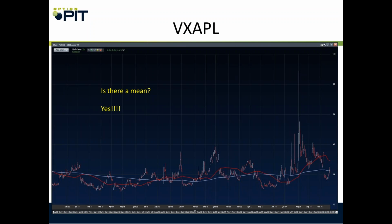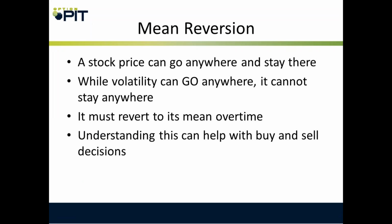All right. I mean, this gray line is the 200-day moving average. That's about as pancakey flat as I've ever seen. The red line is the 50-day moving average. Even that's pancakey flat. There is a mean. So a stock can go anywhere and stay there. Volatility can go anywhere, but it won't stay there. It will fall back. Saw that last week in the quote-unquote VIX. VIX went from 10 to 15 to back to 10 in a week. So understanding this will help you with buy and sell decisions in options.